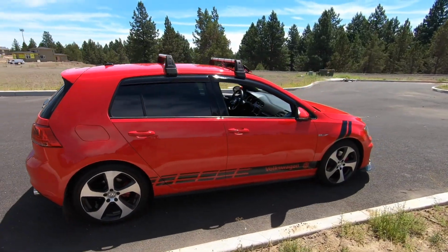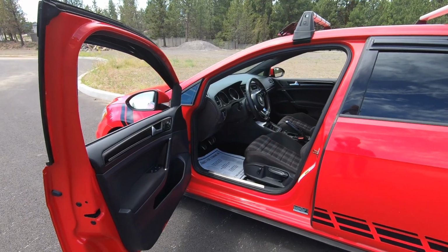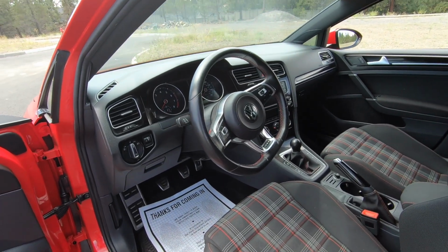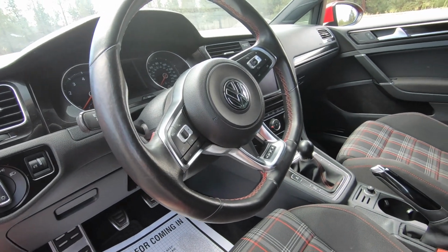So a real great looking vehicle, a lot of fun to drive as well. Where the GTI really stands out within the segment is on the interior. It's got a really nice high quality interior with a great overall design, high quality materials, nice accent colors, and it's just a really cool overall look.